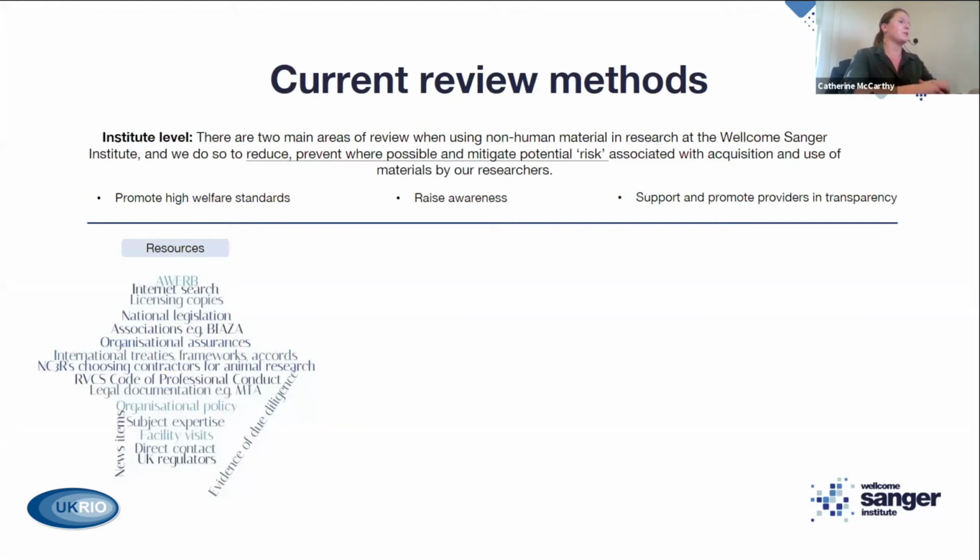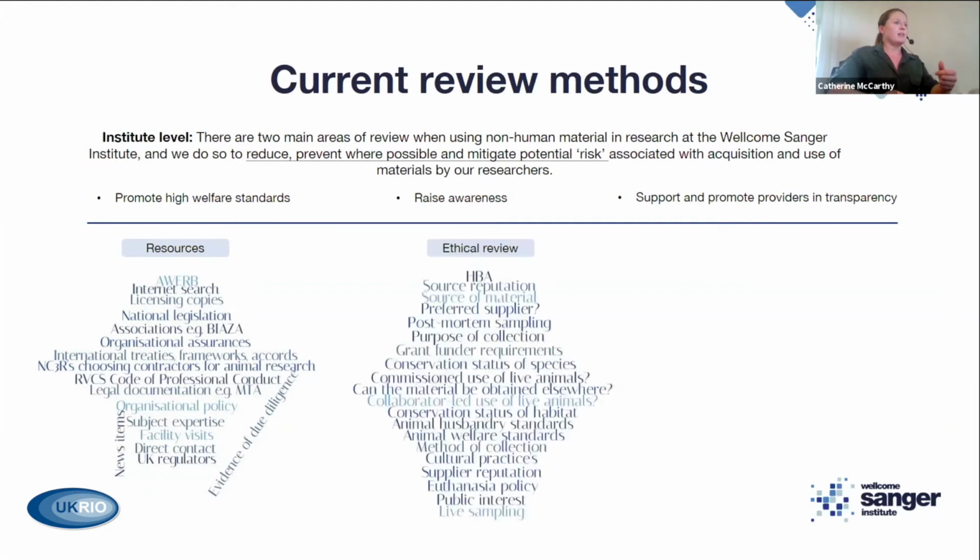But in terms of those sources that are not so straightforward, organizational policies, direct contact, asking those questions that we might need to assure ourselves of the ethical and legal collection and supply of that material. But as I say, essentially it's all to evidence the level of due diligence we feel appropriate to undertake according to that circumstance. So the first area that we'll look at is the ethical side of the review, and here I've got a list. Hopefully they're really viewable, and it's the range of questions that we ask ourselves when looking at any one situation of acquisition.